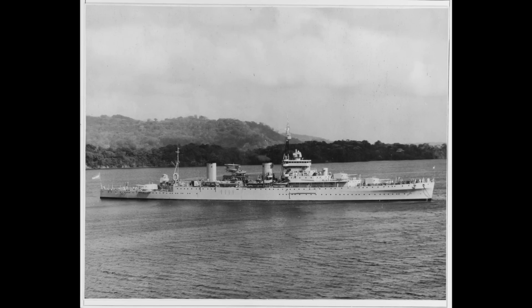Armour was 3 inches thick on the belt, 2.5 inches on the turrets, and 2.5 inches on the deck as well. Design speed was 30 knots, courtesy of 54,000 shaft horsepower driving 4 screws, although the ship was capable of a little more than that on trials. The ship was named La Argentina and laid down in January 1936, although the ongoing British rearmament programme slowed her construction somewhat, so although she was launched in March 1937, she only commissioned at the start of 1939.